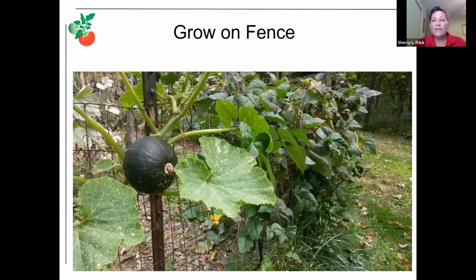And here you have a picture of a winter squash. It's a Japanese winter squash called Tetsukabuto growing on a fence. And then you've also got pole beans growing on the fence. So I'm making use of vertical space in my garden. No space is going to waste.